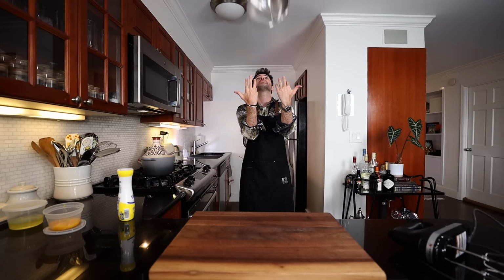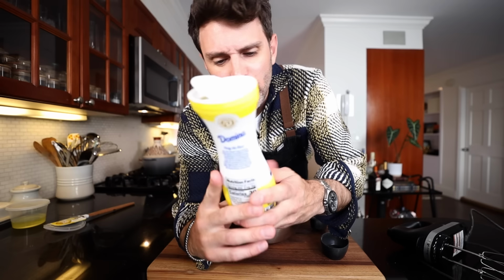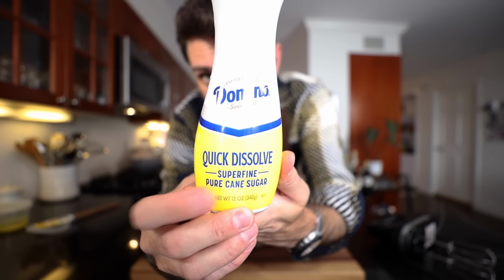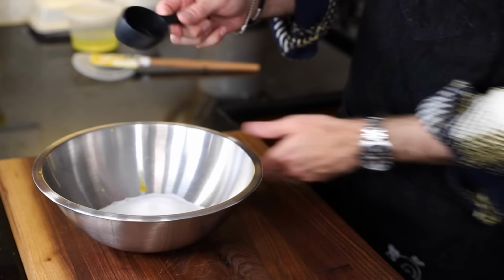Shall we? All right, let's start this off with 4 egg yolks. Julia recommends this thing called instant sugar. Quick to dissolve, super fine. I'm sure you could just use the regular stuff in a pinch, and that's 3/4 cup. So I'm gonna beat this thing until it reaches the ribbon stage.